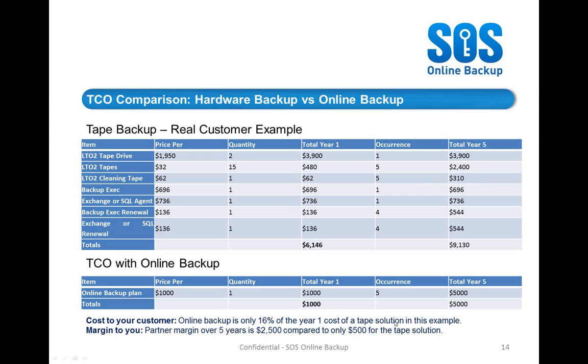And this is based on a real customer versus an online backup solution. The online backup solution was $1,000 a year, so over 5 years, $5,000 cost. Hardware backup is going to cost $6,100 to install, and over a 5-year period, $9,100 to run, just on the software and hardware pieces, not counting the labor component. So when you're costing the labor component, it's potentially as much as double that amount in total.